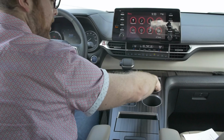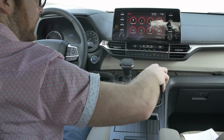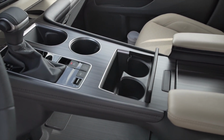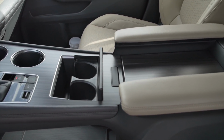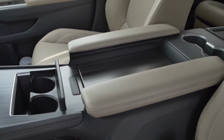We also have so many cup holders. So right here, I've got a cup holder. So here's my big Yeti. That fits here just fine. We have a slightly smaller cup holder here. Right here, we have another area where you can put your phone. So my phone fits perfectly here. And if I flip open this little door, I've got 2 more cup holders. So 4 just up here in the front row. We've got a total of 16 cup holders in this vehicle.